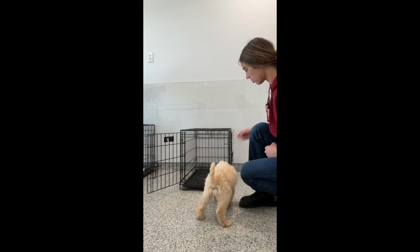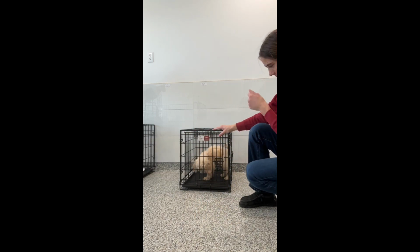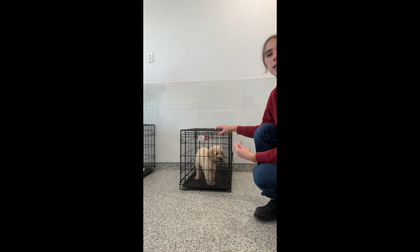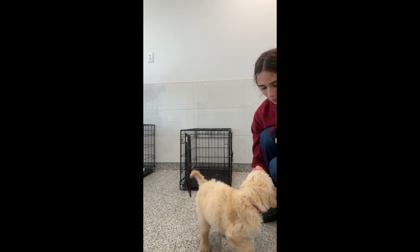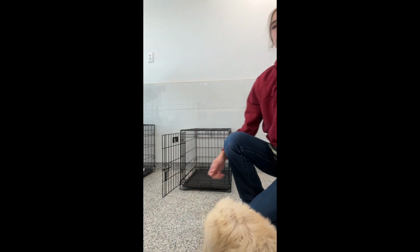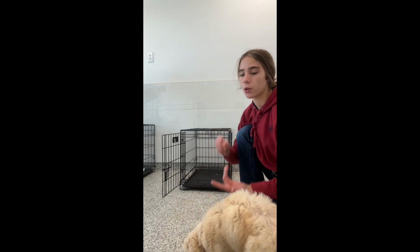So continuing this command, I went and gave them some toys outside, as you can see me getting up and walking over there, telling him kennel, tossing that treat in, letting him eat the treat. I can do this with toys as well, which I'll show in the end a little bit. But now I'm telling him to wait and then okay once I'm ready for him to come out of the kennel. Here I'm going to keep practicing this over and over.